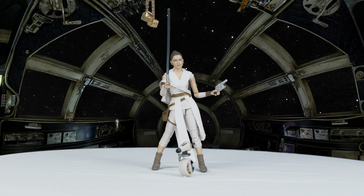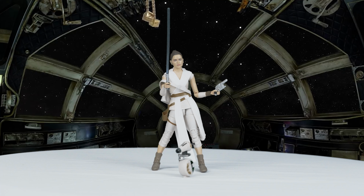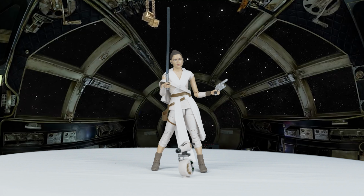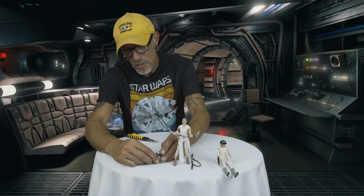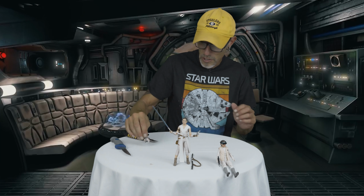And I don't know why I liked him so much. He was voiced by J.J. Abrams. He just reminded me of a sad, beaten puppy, like he was abused. He was an abused droid. Does that wheel roll? Oh, it sure does. And there we go. That's a great looking Rey.